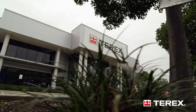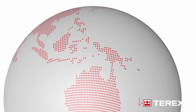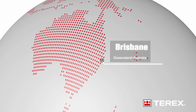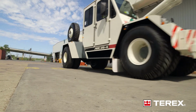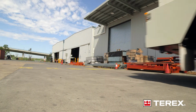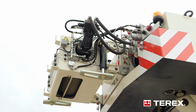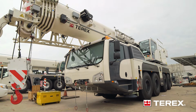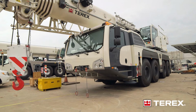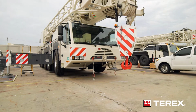I'm the National Sales Manager for Terex Cranes Australia. I'm based in our head office, which is in Brisbane. That's located centrally north on the east coast of Australia. In this facility we manufacture our pick and carry cranes in 15, 22 and 25 tonne capacities. We also look after the sales, service, support and spare parts for other Terex crane products, predominantly the all-terrain cranes and large crawler cranes from our German companies and rough terrain cranes from our Italian and North American facilities.